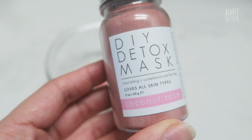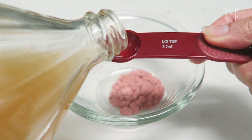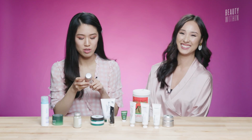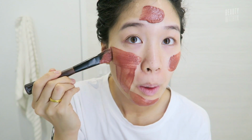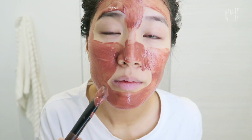So this Honeybell mask is a coconut rose DIY detox mask, and it's still in powder form, so you can choose what kind of liquid you want to add to it. For example, you can add water, apple cider vinegar, or milk. There are very simple, straightforward ingredients, and I feel like the coconut milk is very hydrating, and it smells so good. It definitely smells like coconut. With these DIY masks, using apple cider vinegar is really good because it's already such a beneficial ingredient for your skin. Just be sure to not put it too close to your eyes, or maybe just close your eyes altogether. For these ones, it's 1 teaspoon of powder and half a teaspoon of the liquid you're going to put in. And a little goes a long way.